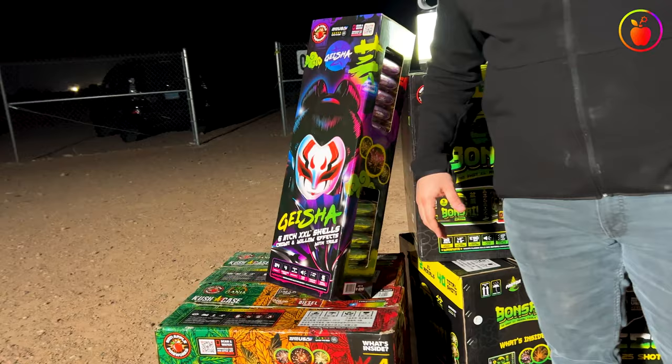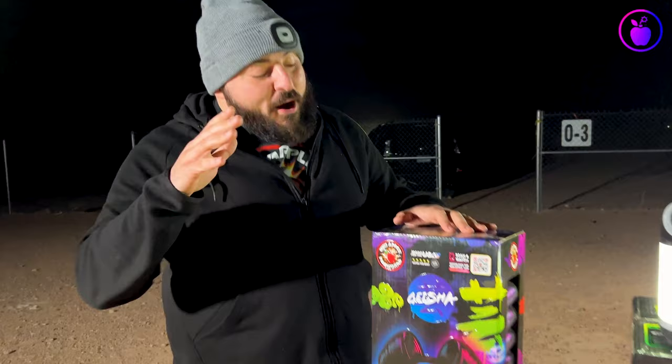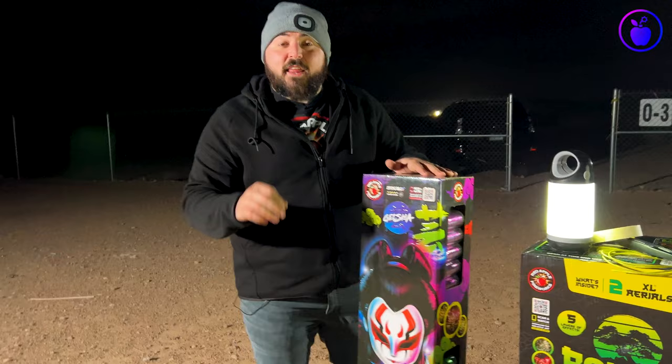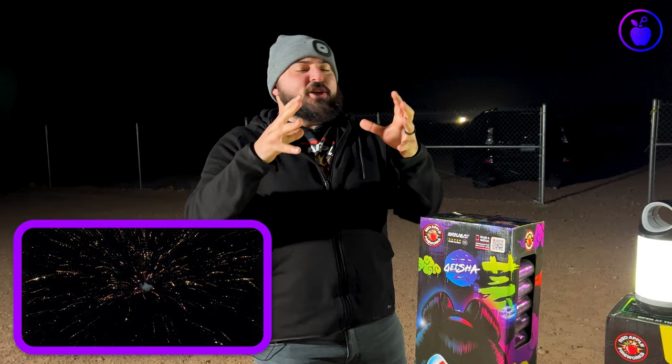These are the Geisha 6-inch XXL canister shells featuring crown and willow effects. And if you don't know, you're about to learn, because this box of Geisha shells is packed with 24 of the biggest breaking, longest lasting effects that I have ever seen. There are platinum willows in this shell kit. That's the main effect behind Geisha. And platinum willows are these beautiful giant breaking willows that go super high into the sky and just linger in the air for a while.